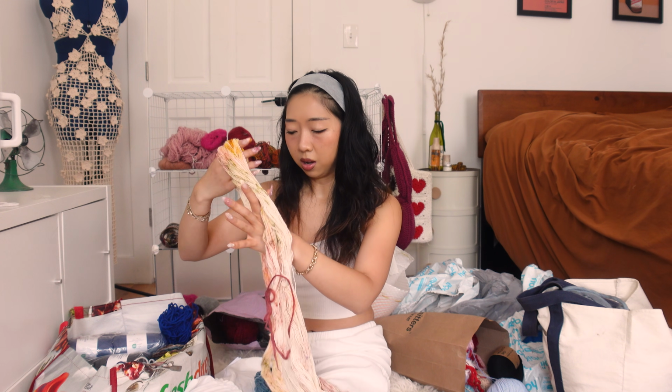Oh my god, I forgot about this gorgeous yarn that I bought. Oh, I need to make something out of this.